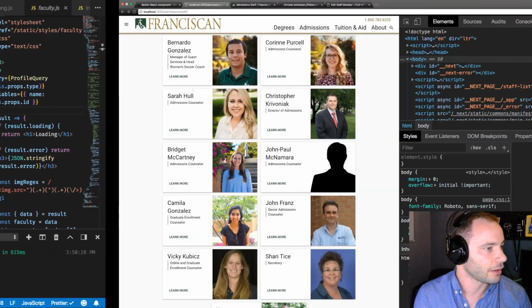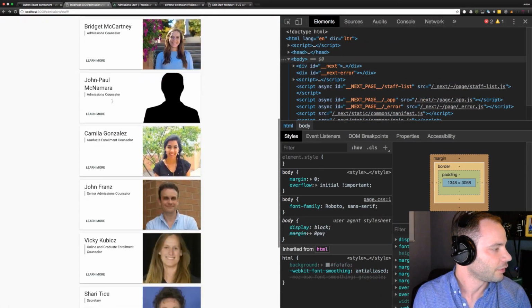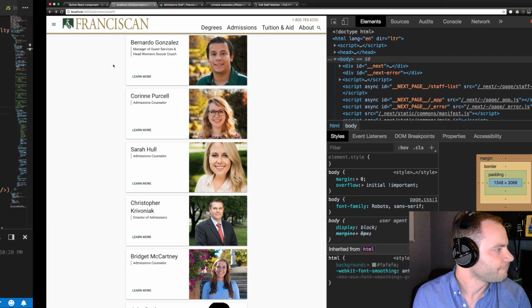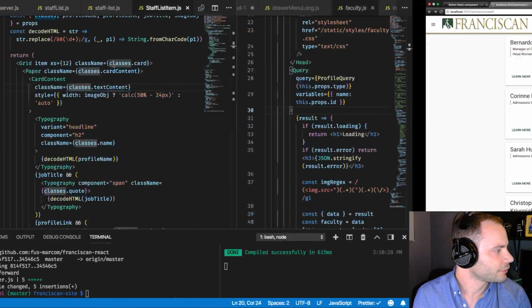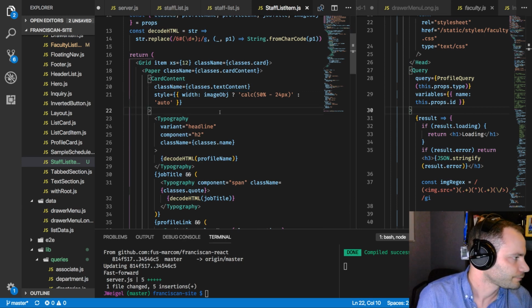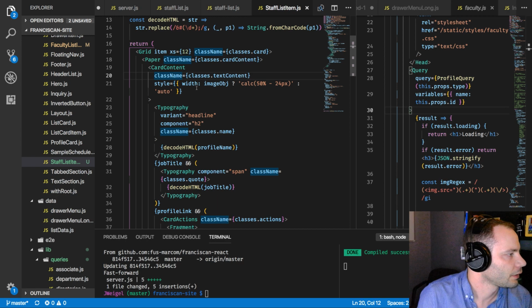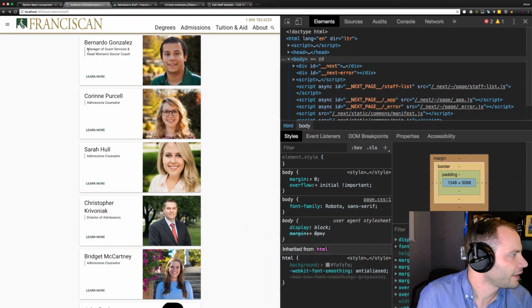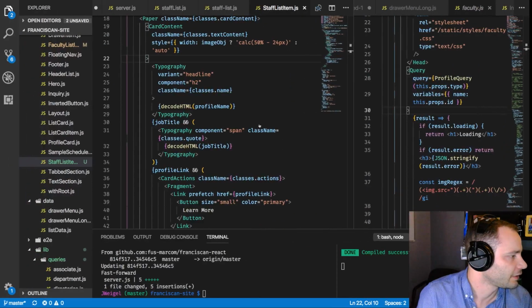Let's save that, see how it looks, see if we get some more space. Okay, it looks like we may have a max width on these cards. Okay, not a huge deal. Let's do some more and then see how we need to change up that max width. Okay, width, image. We need to change, so this is fine with the name and the title. That's perfect. That's what we want.